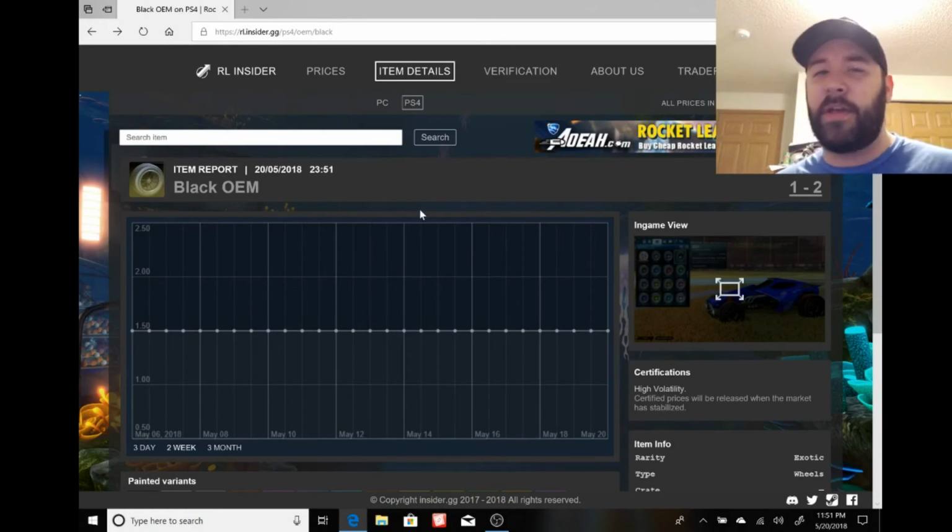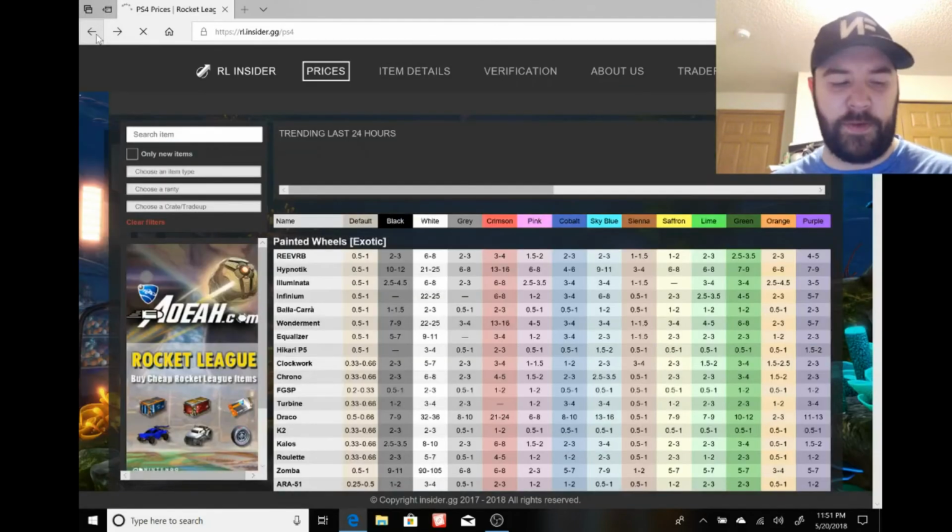It's just something to keep an eye out for. It's something to think about, like, hey, if you come across somebody in a trading party that has one, go for it. Just pick them up, sit on them, see what happens. It won't cost you anything, especially if it's an item that you're not going to use anyway. Just keep them, see what happens.